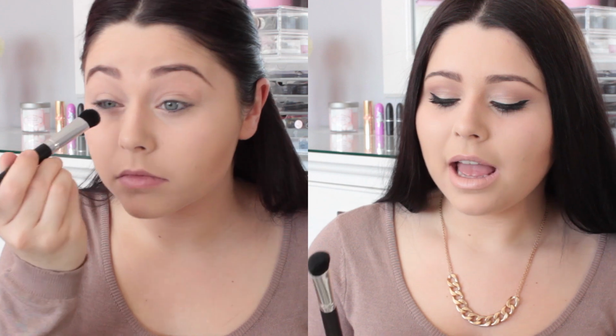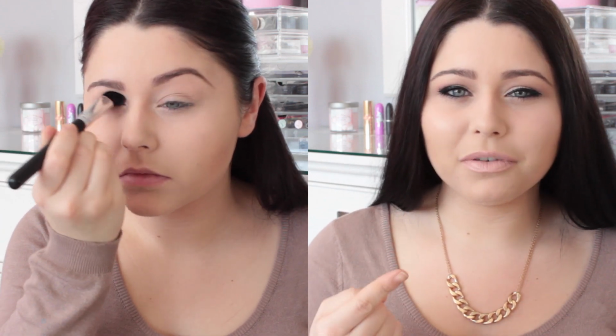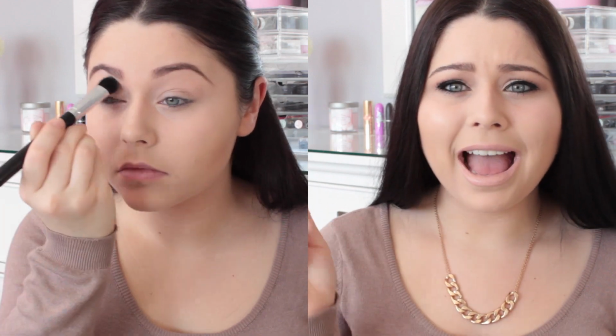I also use this for my eyelid primer, and I feel like this is really great for my MAC paint pot, because sometimes when I use my finger for my matte paint pot, I'm using more product, and with this, I feel like I use half the amount of product I use when I use my finger. So I feel like this is really, really good for that as well.